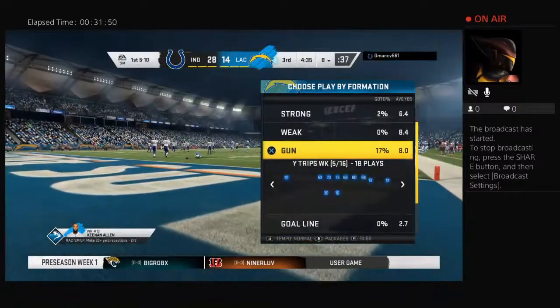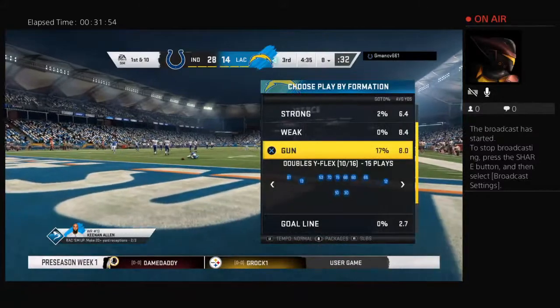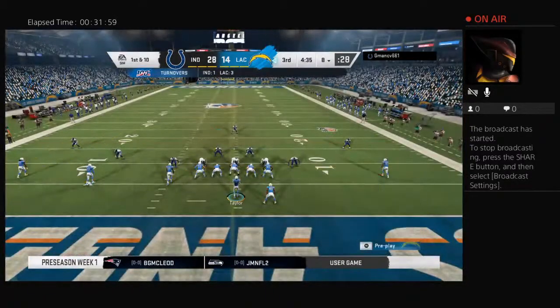Now, after the completion, we're going to get a timeout, an injured player. Definitely the last thing you want to see here in a preseason game. We'll be right back. The Charger drive about to get going.